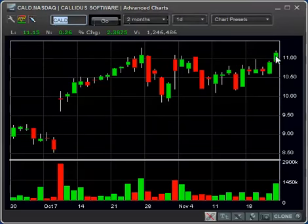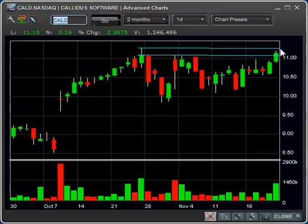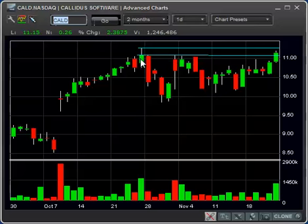CALD is trying to break out again. Worth keeping your eye on it here. You can draw the trend line in on your own chart if you really want, but it's trying to break out through those highs there. It closed above the other one, and the high from the peak there was 1129, so that'll be the next key spot there, 1129. If it does that, it should run with your risk being probably right there just above 11.